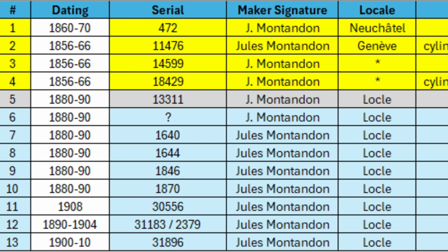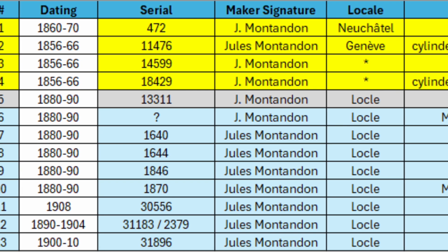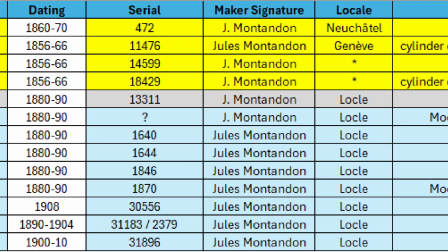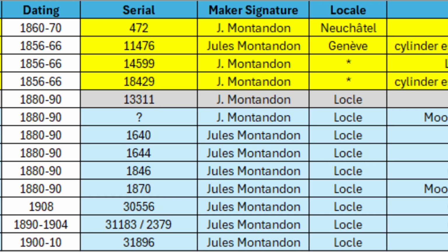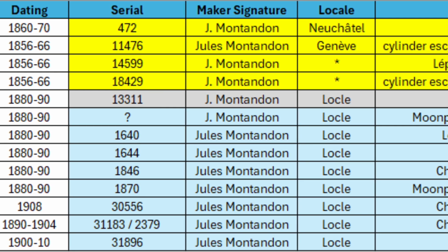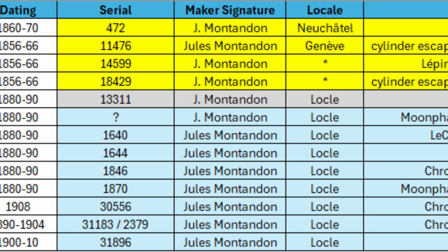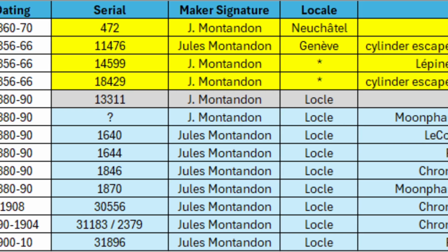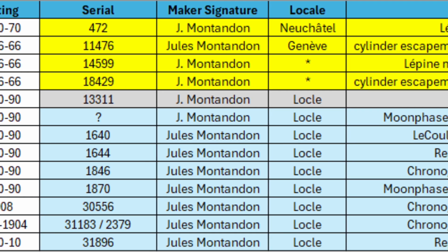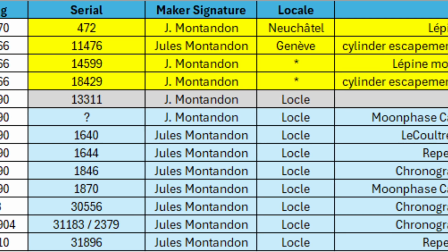This is a different maker who also was signing J. Montandon and Jules Montandon, but he routinely signs Locle. And this is a generation later. This is 15 to 25 years after the original maker, and this is the most simple of all of these later objects. However, these are all complex watches.